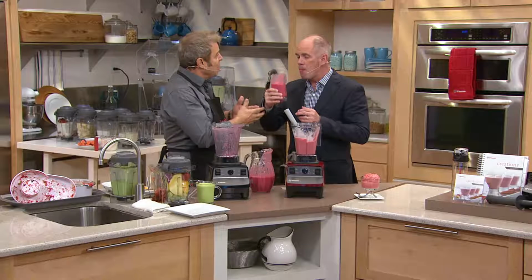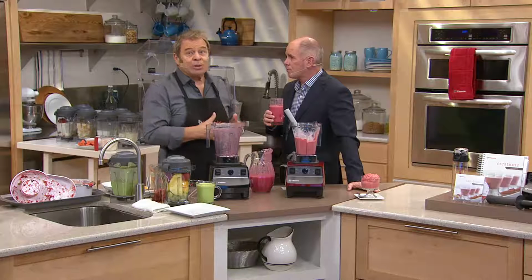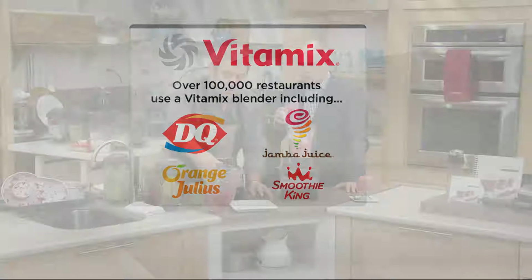And that's why over 100,000 restaurants throughout the world use Vitamix blenders to make their drinks, because they want us to keep coming back as customers. Dairy Queen, Orange Julius, Jamba Juice, Smoothie King. The world's largest coffee shop chain uses Vitamix machines, and the Outback Steakhouse restaurant uses Vitamix machines.